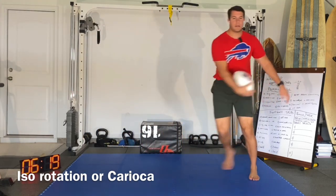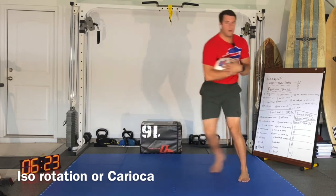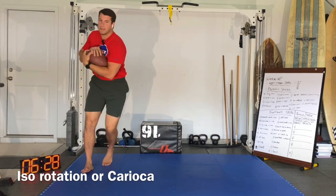So you don't need a lot of space, but you want to protect that ball and put it in the other hand. You do the same things.